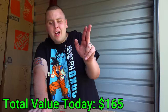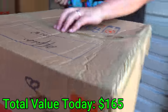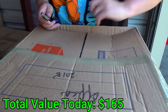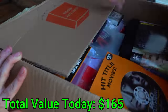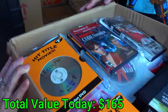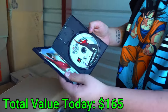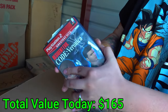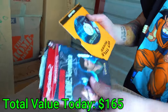So I just moved one box that said clothes. We got another one that says office, but again, it doesn't feel or sound like paperwork. So we're gonna cut it open and see. Ooh, I see a video game case. I like this office here. Well, it's just Tiger Woods, but it's in there, complete with the manual. That's a good sign. Resident Evil 5. That's good stuff. No manual, but the disc is in there.